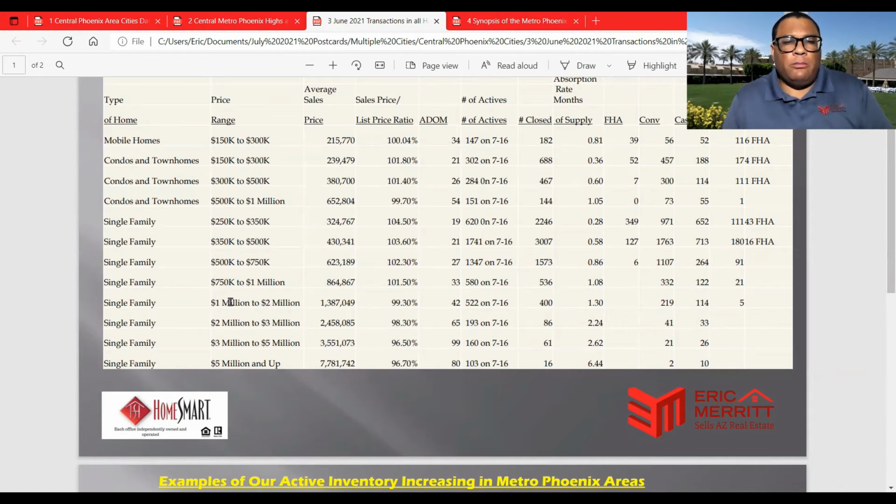Single family, $1 million to $2 million, 99.3% sales price to list price ratio. 400 were closed. Out of the 400, 522 are active, so that's 1.3 months of supply in this category. 219 were conventional, 114 were cash, and 5 were VA. And then we go to $3 to $5 million. 96.5% is the lowest sales price to list price ratio in all price segments in all the Phoenix metro area.